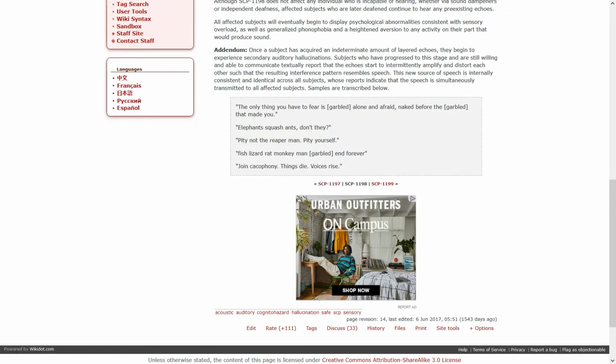Addendum. Once a subject has acquired an indeterminate amount of layered echoes, they will begin to experience secondary auditory hallucinations. Subjects who have progressed to this stage and are still willing and able to communicate textually report that the echoes start to intermittently amplify and distort each other, such that their resulting interference pattern resembles speech. This new source of speech is internally consistent and identical across all subjects, whose reports indicate that the speech is simultaneously transmitted to all affected subjects.